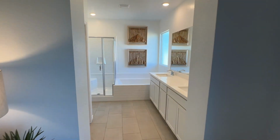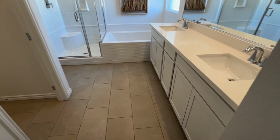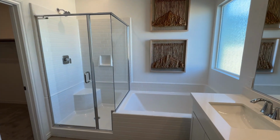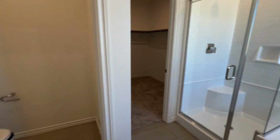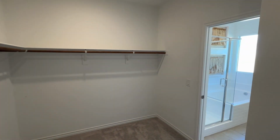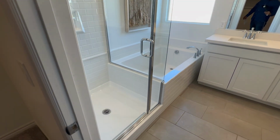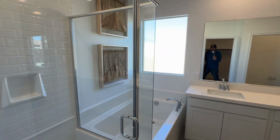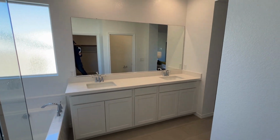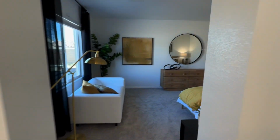Here is your primary bathroom, guys. Dual sinks, ceramic tile flooring. You have the combo stand up with the bath tub. And here you have your toilet. Right over here you have your walk-in closet. Show you guys a view from here. What do you guys think of this primary bathroom? Let me know in the comments below.